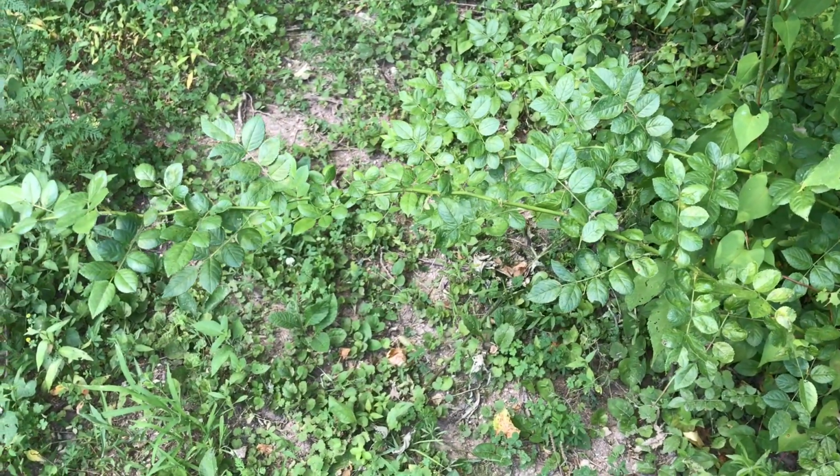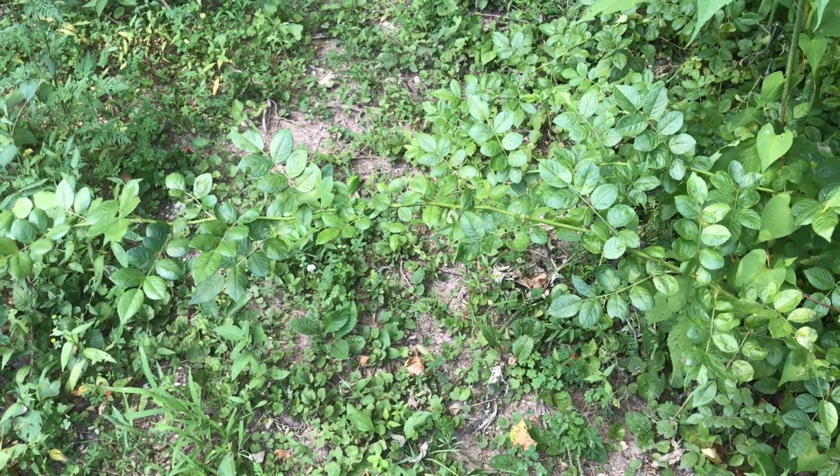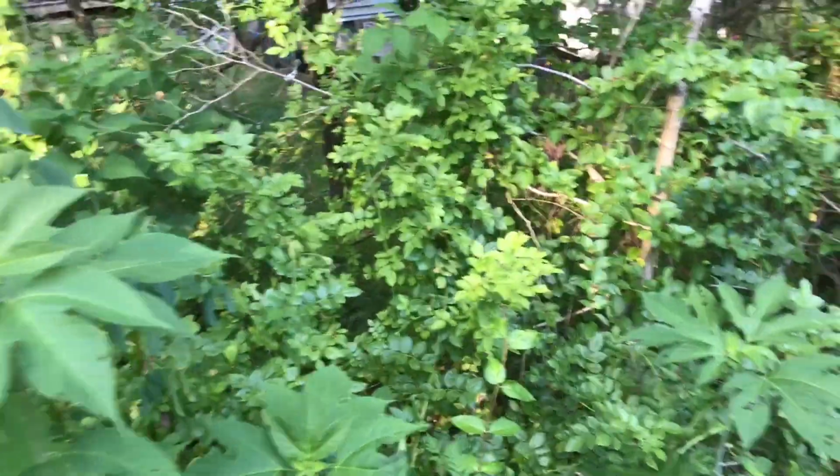Hey, look, there's a wild rose bush. Hence the fact that the name of the town that I don't live in but is my mailing address is Rose Hill. Waiting for that to flower any day now.